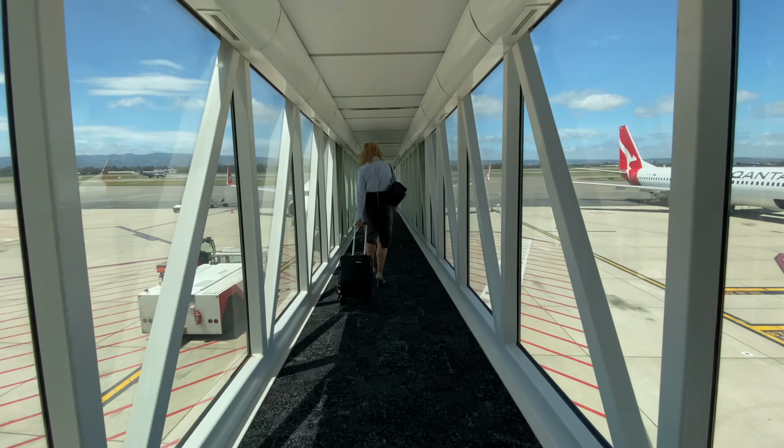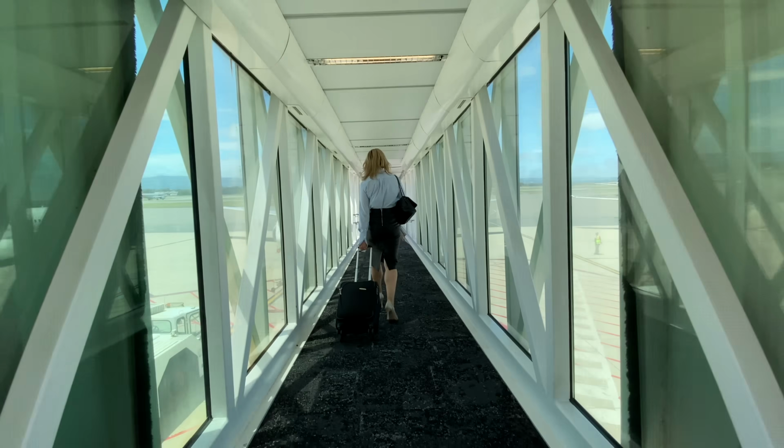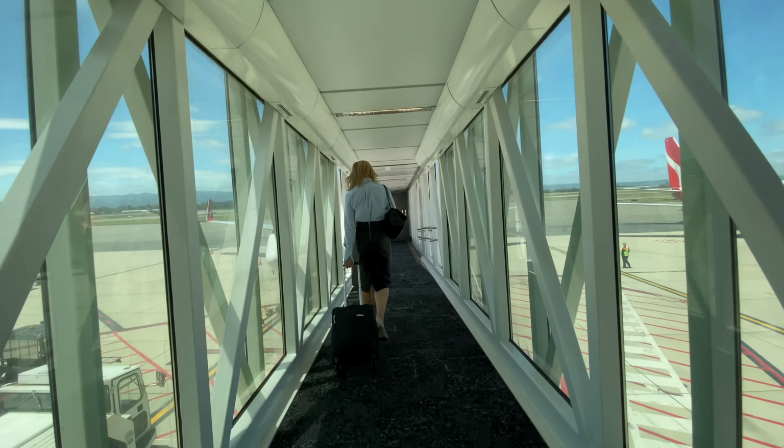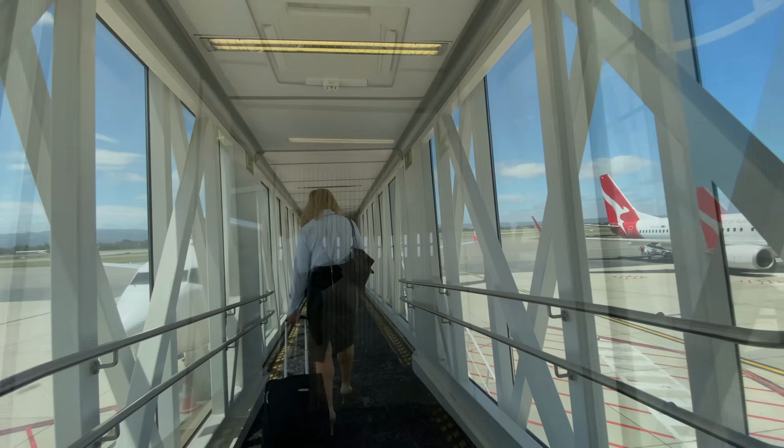In the red container, you can grab a free flywell pack with a face mask and a hand wipe. I absolutely love the jet bridges here at Adelaide Airport. It's all glass panels, so you can see the aircraft next to you, the Adelaide Hills behind you, and the city skyline on your left.